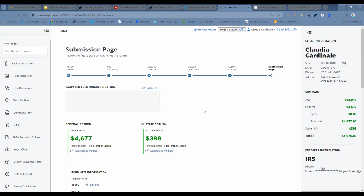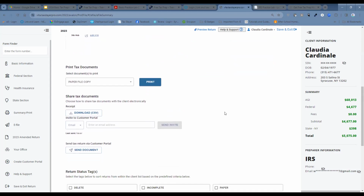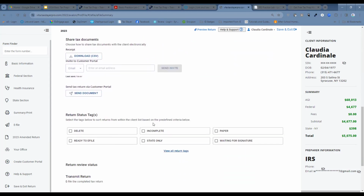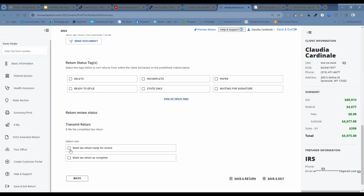So that way, when you come back next year, I can pull forward your dependents or anything like that. So we're basically at the submission page. Your tax return is done. The only thing that we ask here at Peace is you scroll down. Here, you're going to mark this, mark tax return ready for review.